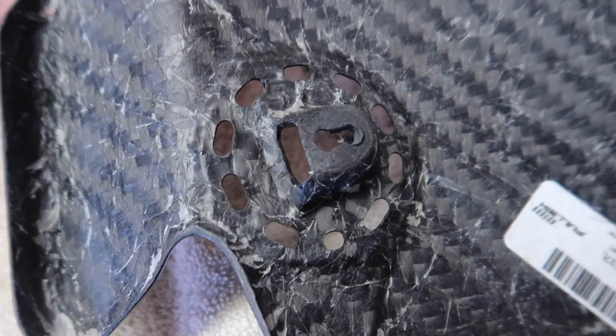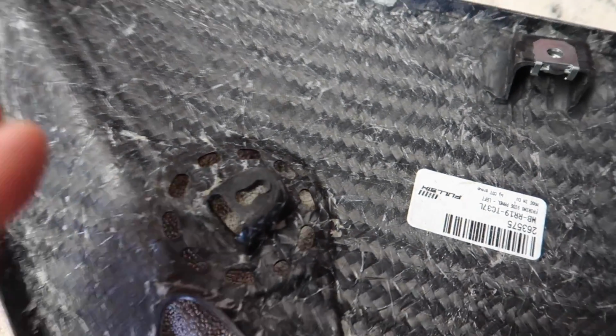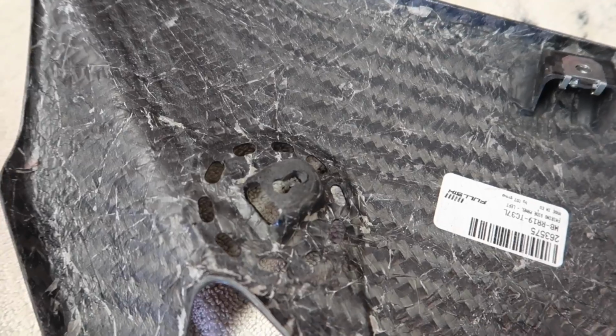So we ended up using a Dremel and then connecting the hole that he made, and now there'll be enough space to slide everything through. There's still a clip that goes on there, so it'll still have plenty of rigidity and it can still connect to the other fairing as well.